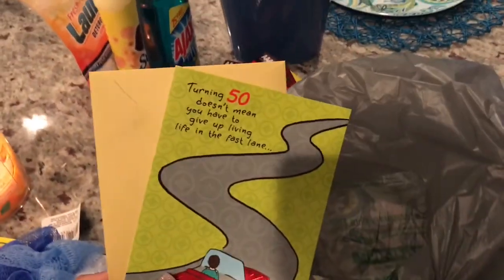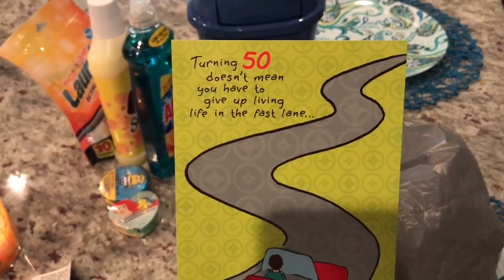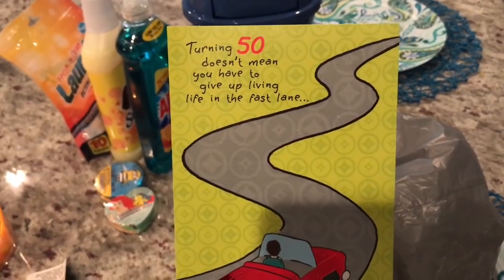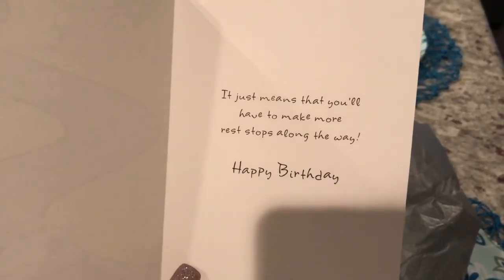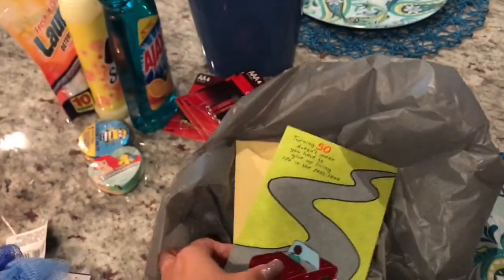Dollar Tree also got a birthday card for a friend. Let me read this to you. Isn't this cool? Turning 50 doesn't mean you have to give up living life in the fast lane. It just means that you'll have to make more rest stops along the way. Happy birthday. Thought that was cool.